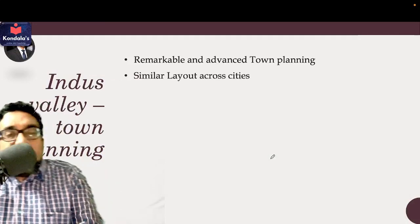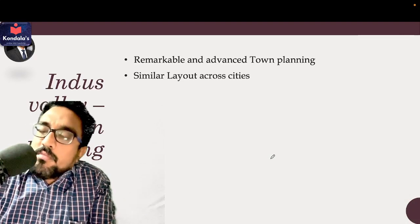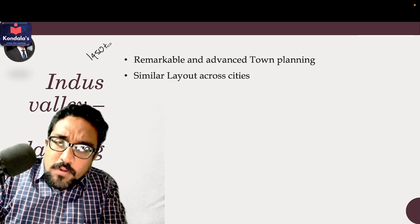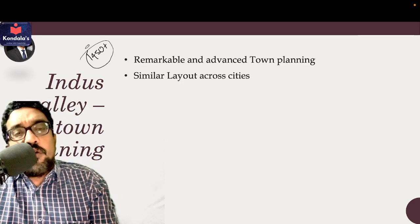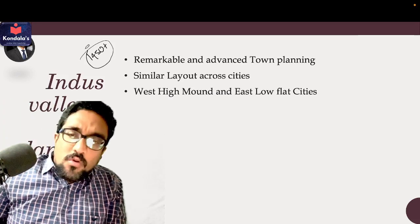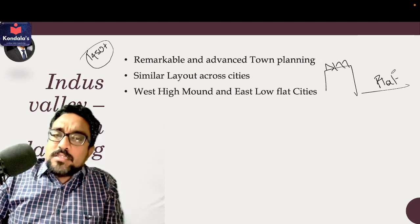When we see the town planning feature, in fact, it's actually the town planning which makes Indus Valley the most remarkable constructions and remarkable civilizations of this period. As such, we have nearly 1,450 plus settlements in Indus Valley civilizations, a total 13 lakh square kilometers. And across these, we see a very similar layout system with western high mount and eastern low cities. Like this, cities have west high mounds with constructions and citadels, and east is flat cities in the east.